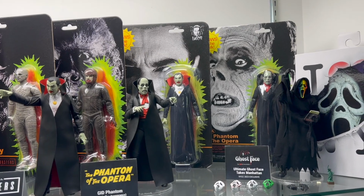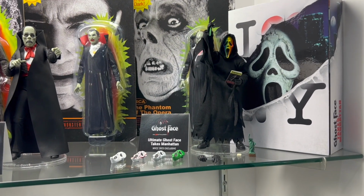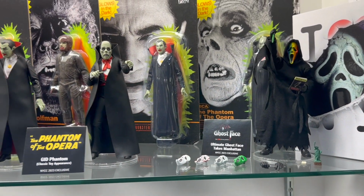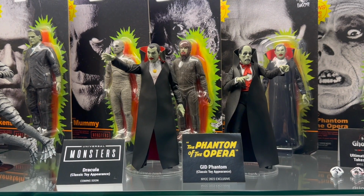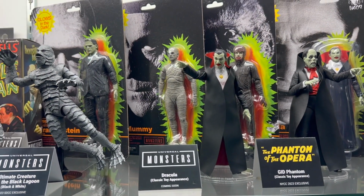Here we go in the Universal Monsters section, because we got Ghostface over here from Ghostface Takes Manhattan. This is the NYCC exclusive for this year. I believe he has some glowing components to him as well, that little playbill there. And then we have a bunch of other exclusives, including the classic Phantom of the Opera look here. Then we have some upcoming characters, including Dracula.